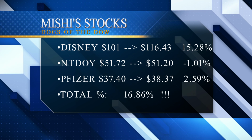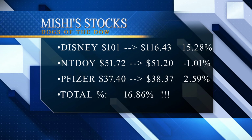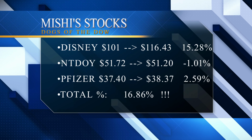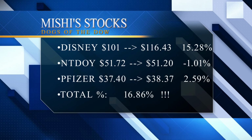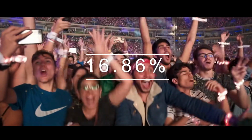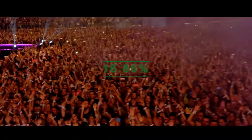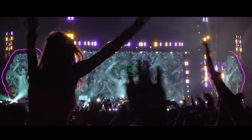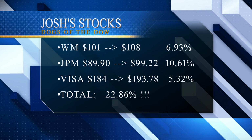Disney is still in the lead for her, but it has had a pullback. Nintendo, we've been saying it all along that it was pretty much priced to perfection and had nowhere to run. Pfizer, starting to make some moves, not bad. And that brings Mishi's total to a whopping 16.86%. Wow, great job, Mishi.